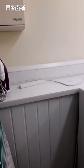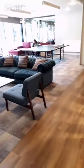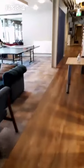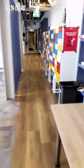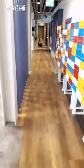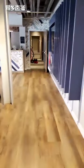Okay, so now I'm going to take you to see one of our silver studios. We only have silver studios available. We have a few gold studios available, but at the moment I can't show you them because they're all occupied. Yes, there is a lift. I will show you where the lift is.